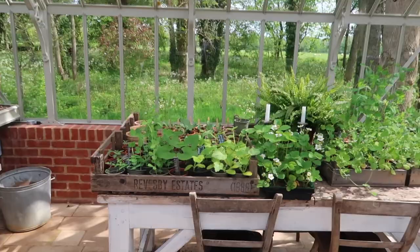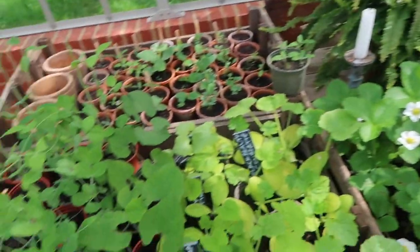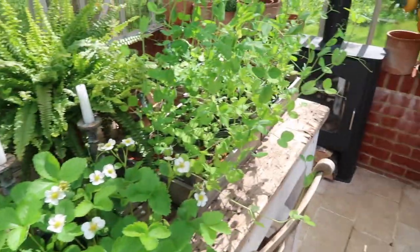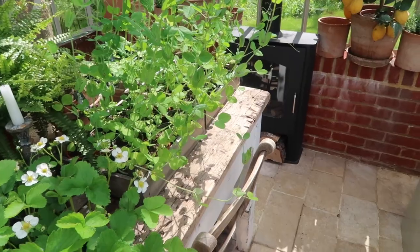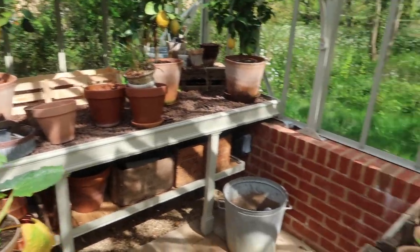This is the last time it's going to look like this, because all of these, well, the majority of them, can now go out. So that is what we're gonna do. And I'm gonna have a little bit of a sort out as well, get rid of the table in here, have a tidy up, because it so quickly falls into disrepair in here.